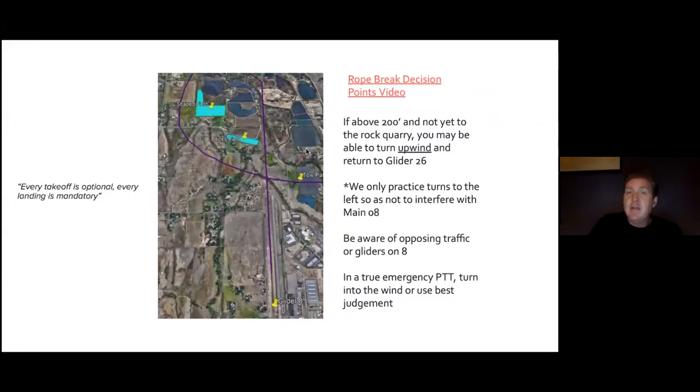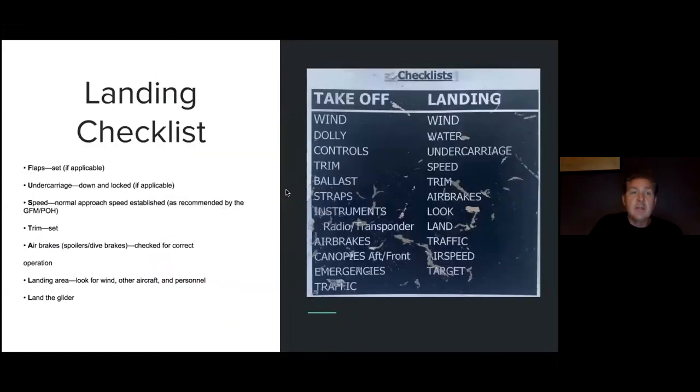I think we've talked about that. Obviously, based on wind, we'll make our best judgment. Preparing for landing, we want to go through a landing checklist, and there's a couple of options. Of course, again, in the Club Gliders, we have our landing checklist. Wind, we want to make sure that we have the component we expect. Water, we can check on the water and make sure, obviously, that it jives with that as well. And I think this water could also be a good reminder if you were ballasted to try not to land ballasted. Undercarriage down, if you're flying a retractable aircraft, speed set with the proper additive.